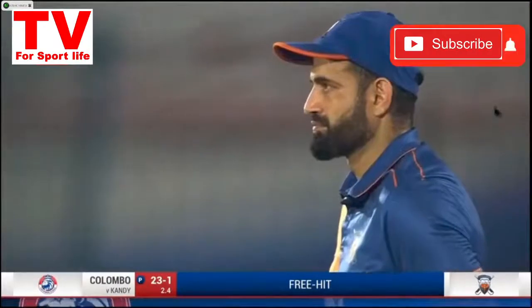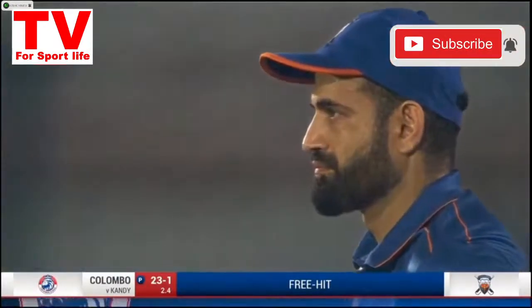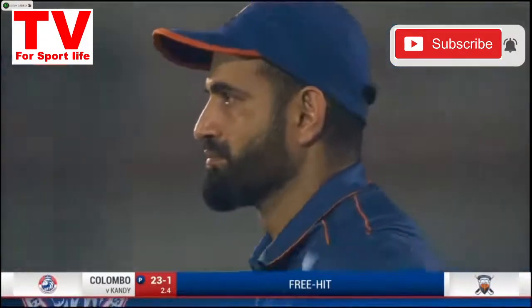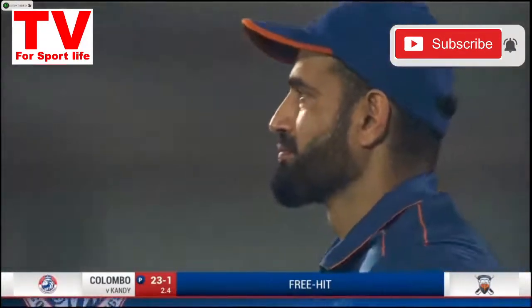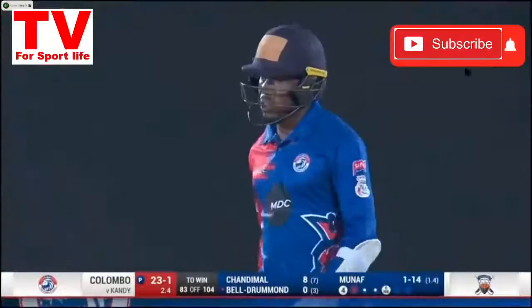He's gone away from the most effective length, the length that's been causing all the batsmen that he's bowled against problems. Munaf Patel. Smacked, free hit. Bill Drummond needed that and he gets it. He gets a freebie.